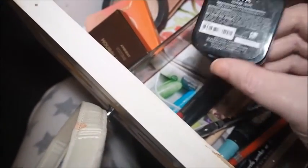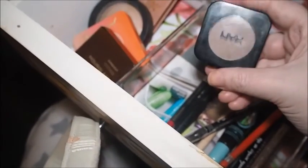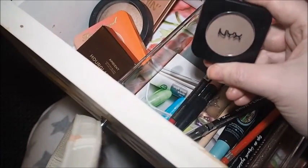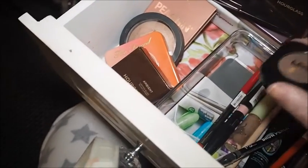Then we've got some face products. So we've got this one here by NYX, and this is a blusher, but I use it as a contour shade and it's in the shade Taupe. I guess you could actually use this as a brow product as well if you was that fair, but yeah, for me it's a really nice contour shade.